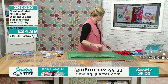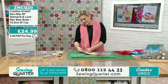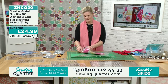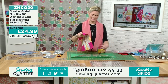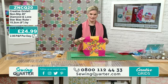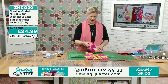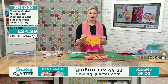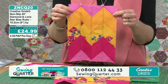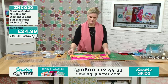Brilliant. Now, what we did with it, and this was on the 18th of August last year, and it says on my bag. Here we go. That's one. Nice. Fab. And then this was the other. So lots of options with this one. And again, look at those perfect points, which you will get every time, which is lovely.